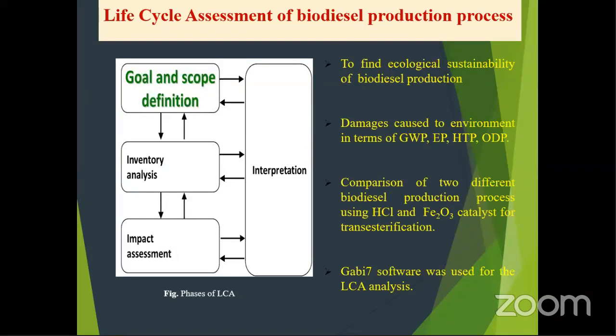So in the life cycle assessment study, first we have to find out the goal and scope definition, meaning what is the goal and scope of the process, then the inventory analysis, then the impact assessment, and then the interpretation of the data. Here we took some parameters for the life cycle assessment: global warming potential, eutrophication potential, human toxicity potential, and ozone depletion potential of the environment. And the comparison was made between the conventional process using HCl as catalyst and Fe2O3 as catalyst.